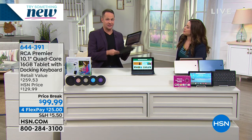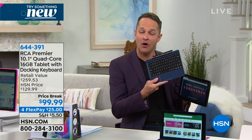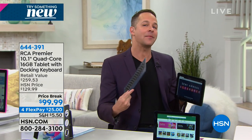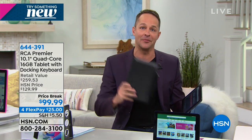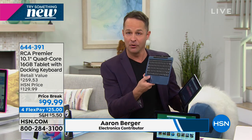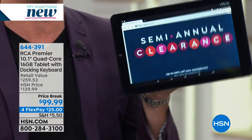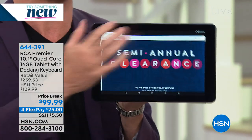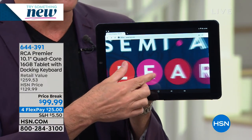Not the least of which is the fact that you get a keyboard. You get a keyboard docking station, which on its own, the first time I bought a keyboard for my tablet, I spent $99. That was for the keyboard for my tablet. Now, this was a few years ago, but I'll tell you, that wasn't a hard case keyboard in the way that this is. It wasn't a full docking station in the way that this is. So basically what this means, if it were this price for just the tablet, it would honestly be a great deal. It's a great big tablet.